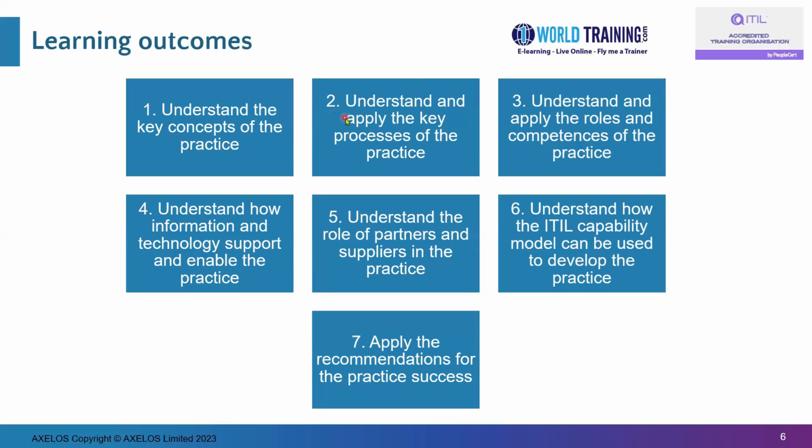So number 2 is where you will learn about the processes and value streams for this practice. Number 3, certain specialist roles, if there are any, and also the organization structure that you need to set up to run this practice properly. Then number 4, you will get to know about certain tools such as workflow tools or others, and also certain automation recommendations. And number 5 is about how partners and suppliers can support this practice by performing certain activities and so on.